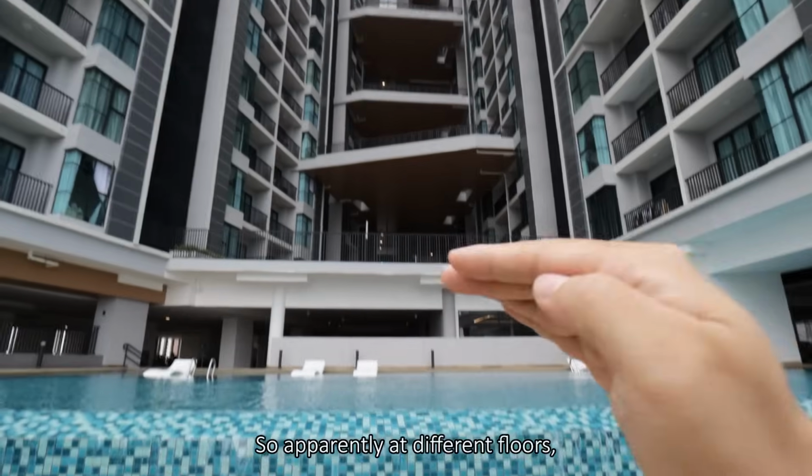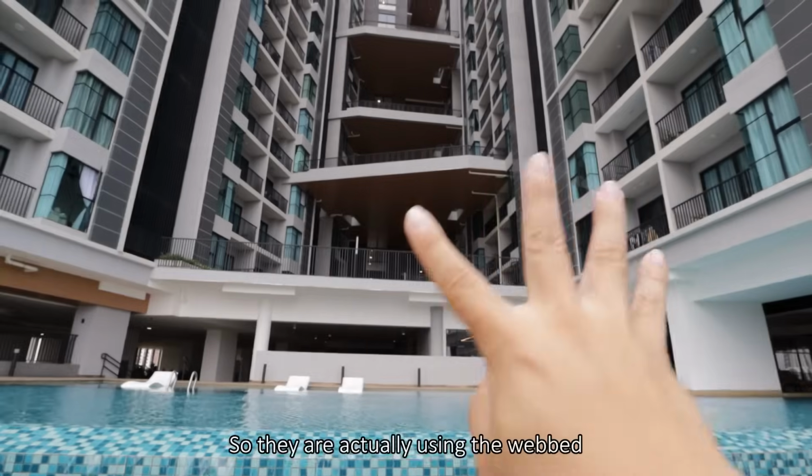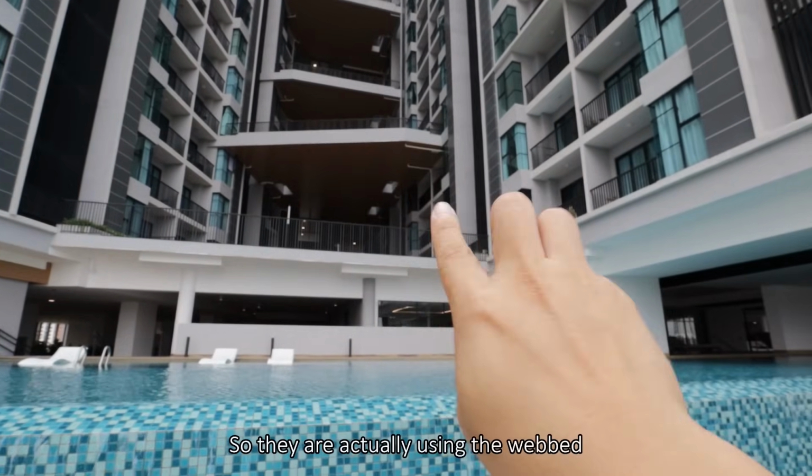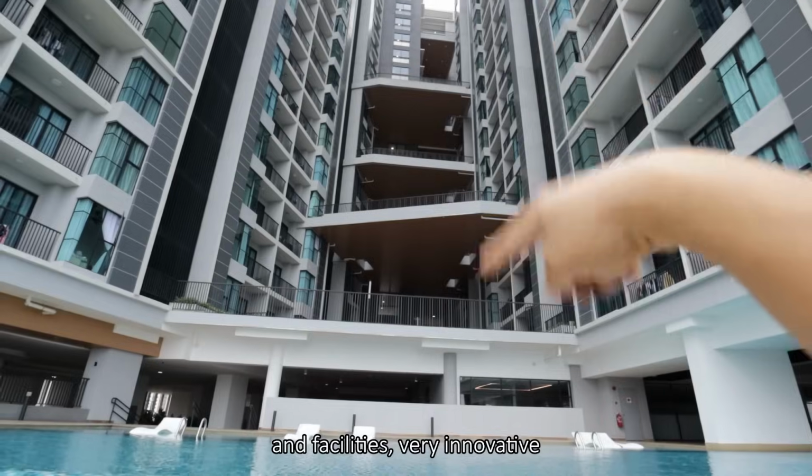Ooh. So apparently at different floors, you still have different facilities around. So they are actually using the web between the towers to add in flavors and facilities. Very innovative.